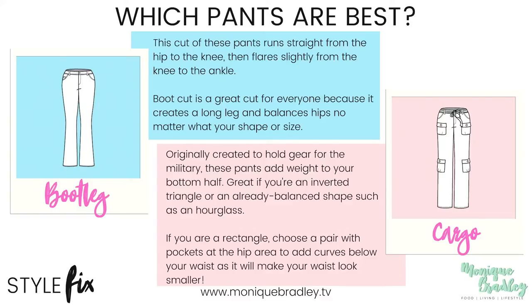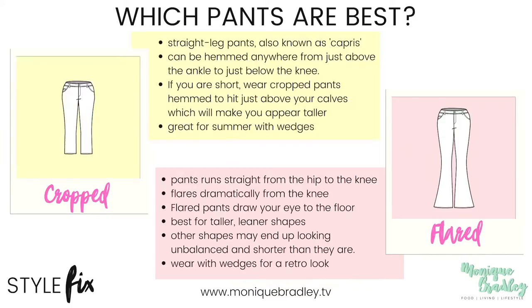That's exactly right. But one person who made it work really well is Jennifer Lopez. Yes, she did. She would actually load the pockets around her hips to accentuate her hip size and make her waist look smaller. Nice, and hips and booty, right? Yeah. If you're an inverted triangle in an already balanced shape such as an hourglass, they can work. So it's all about finding that right style. Absolutely. Let's take a look at the next one.